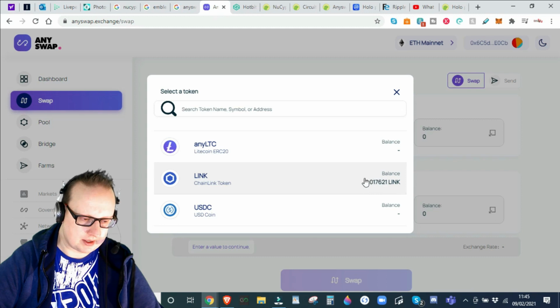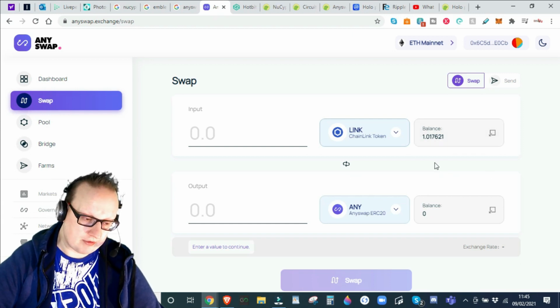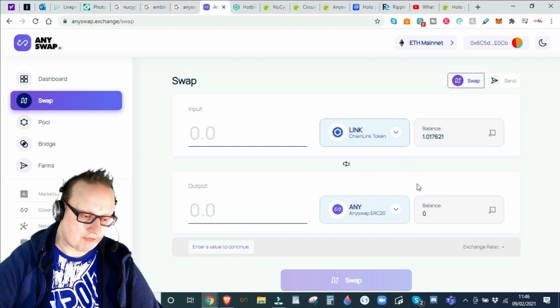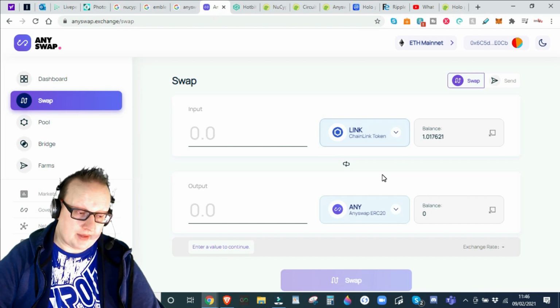from my video that I did last week. My link balance, I can actually click on link. I do have to unlock it, and it will cost about £10 to unlock, but then I can swap the remaining balance if I want to, which I'm not going to do on this video. Swap the remaining balance over to Anyswap. It's an ERC20 token, so you will have to pay Ethereum as well. So that's one way of swapping over to it.